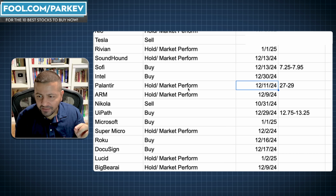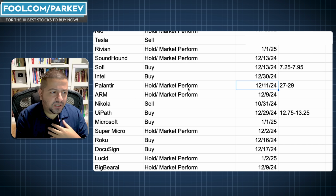So I'm going to update that recommendation here and let you know if I still feel the same or if this 15% discount changes my opinion on the prospects of Palantir stock as an investment.